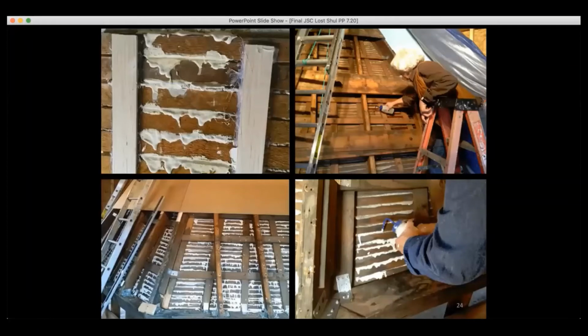Starting in the upper left and moving clockwise, these photos show the test wall section on which new keys were created using the Void Span fine grout. That's right here. It's a test section to see how that would work. Then the application of the HCT to strengthen the existing keys.